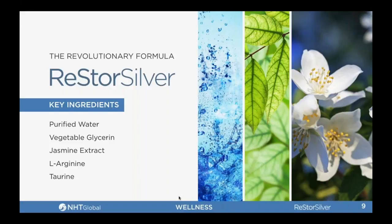L-arginine is involved in the nitric oxide cycle, and when we talk a little bit more extensively about smooth muscles in a couple of minutes, we'll talk about how that nitric oxide cycle plays a critical role in smooth muscle migration.